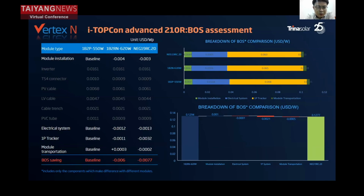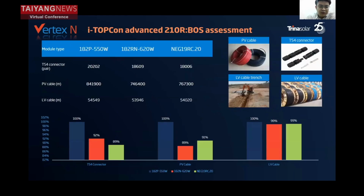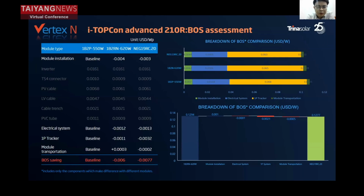And for the electrical system, we can see that the NEG19RC and M10R N-type are almost on the same level because of the similar usage of the PV LV cable. And for the 1P tracker, because of the low voltage of the NEG19RC, the tracker construction cost for NEG19RC is the lowest, and the second is the M10R N-type. And for module transportation, we can see that M10R type and M10R N-type have even higher module transportation cost than the M10 P-type, and NEG19RC has the lowest.